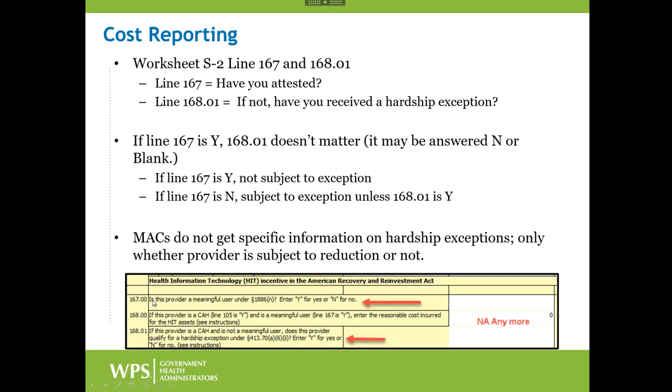So the way this was initially developed, it's supposed to work right along with 167. So if you've already answered line 167 as yes, then really 168.01 just doesn't matter anymore. You could put yes there. You could put NA, or I'm sorry, you can't put NA. You can put yes, no, or blank. And really it won't matter because 167 trumps everything. If you have 167 answered as yes, then whatever you have in 168.01, it won't impact anything.